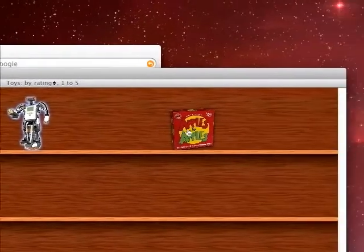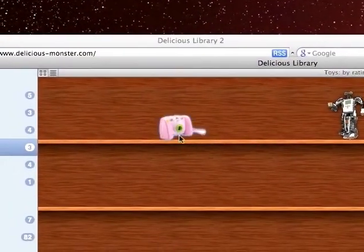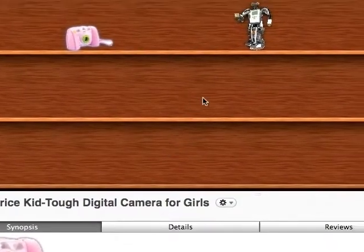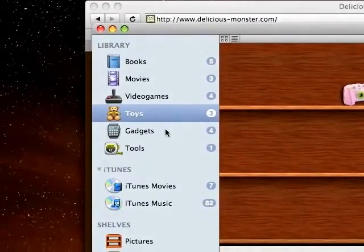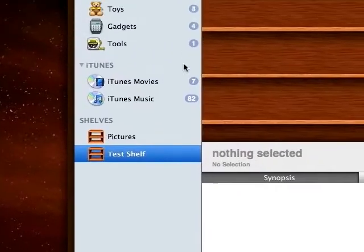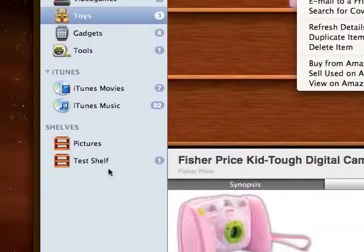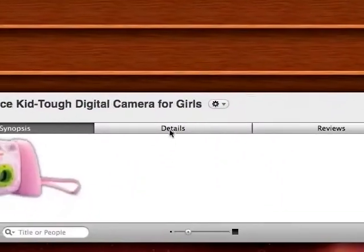As you see, it puts like a little glow around them. It makes the things kind of bigger when you click on them. Kind of cool. The application does seem to have some redrawing difficulties. It seems to stutter. It might be because I'm recording a movie. Now in my toys, I can go ahead and drag it over to my test shelf. Now I can see my pretty pink camera.